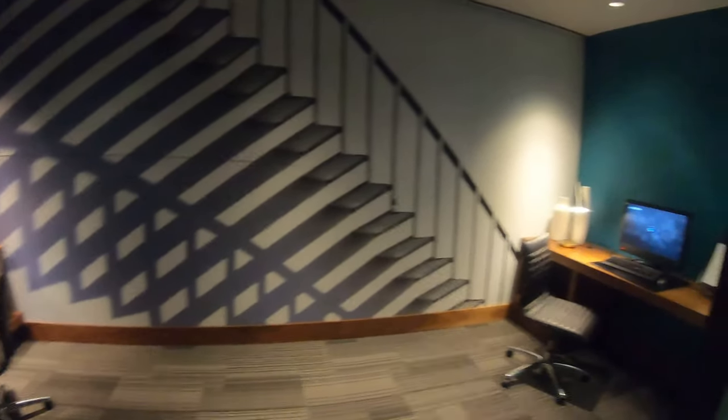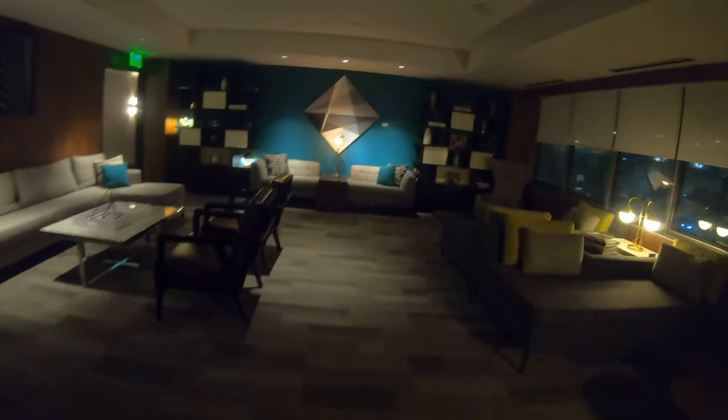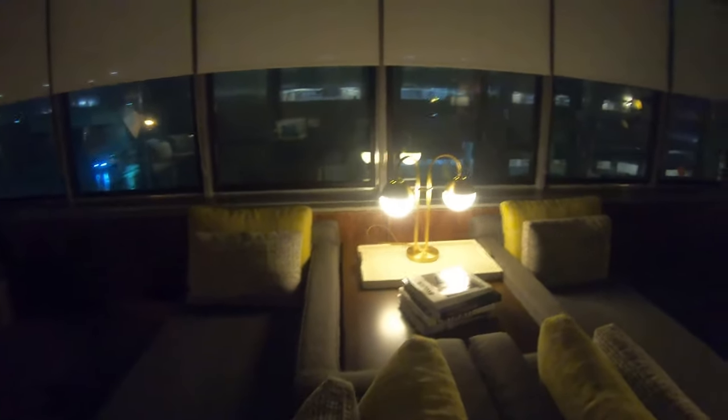Here's a quick rundown of the lobby area. This is the lobby of the Le Méridien in Houston. Nice little business office right there, little business center. So it's cozy, it's very home-like, it's a place to read a book, do some work. And over here, never been down this way, looks to be just some ballrooms and things like that.